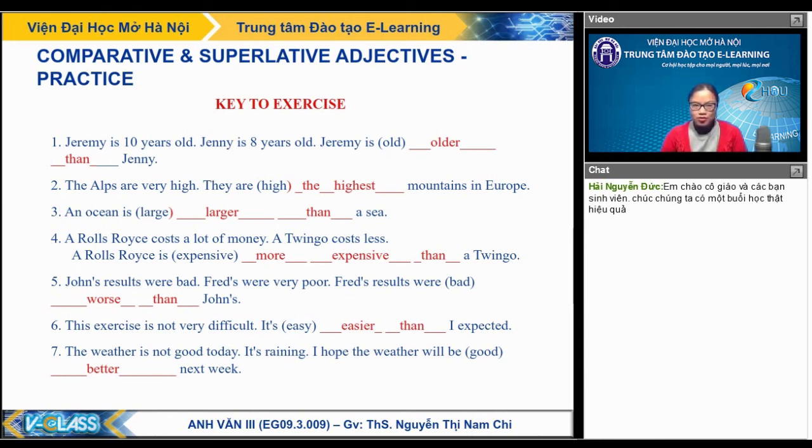Number 3, an ocean is larger than a sea. Number 4, a Rolls Royce costs a lot of money. A Twingo costs less. A Rolls Royce is more expensive than a Twingo. Number 5, John's results were bad. Fred's were very poor. Fred's results were worse than John's.